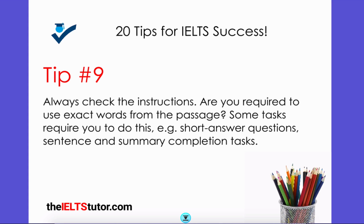And don't forget the summary completion tasks as well. They say, complete the summary below. Choose no more than 2 words from the text for each answer. Now, all of them ask candidates to answer or complete with words from the text. So please check the instructions carefully and avoid using your own words.